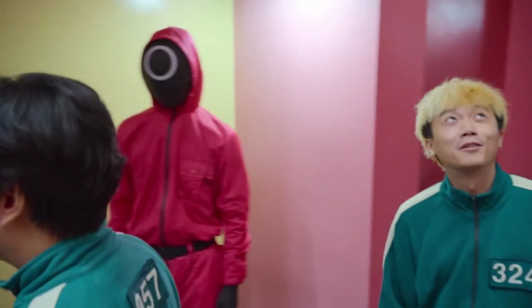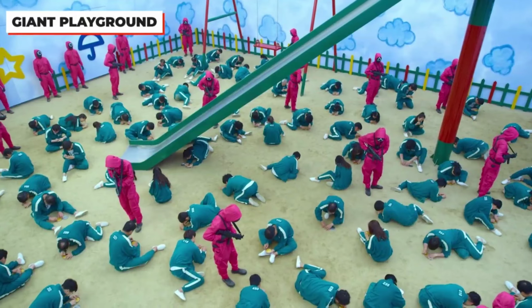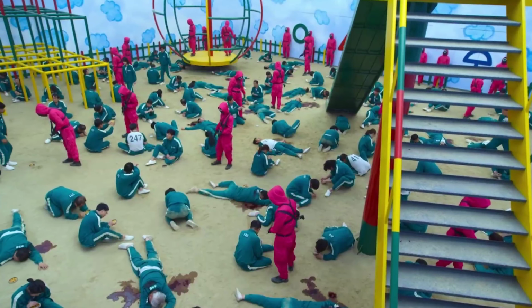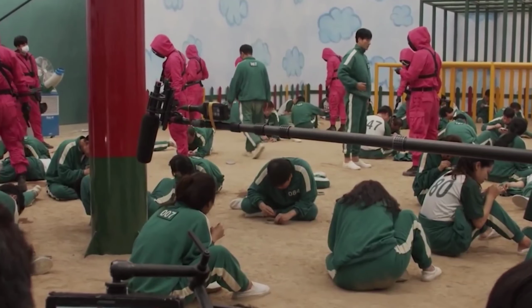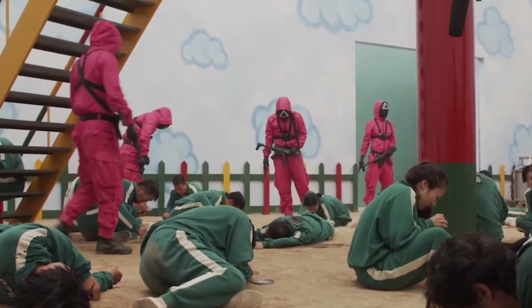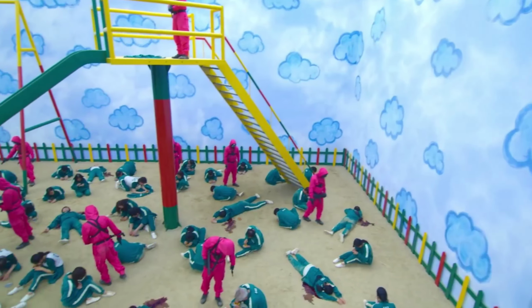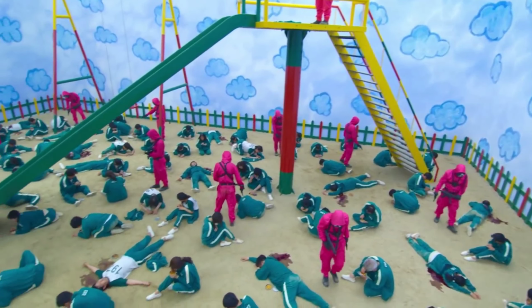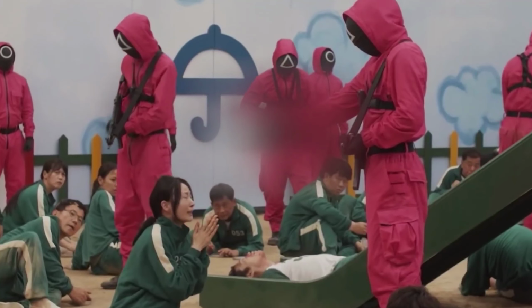Whoa, this place is gigantic. A part of what makes these sets so incredible is the sheer scale of them. The space of the children's playground for the Honeycomb game featured real, enormous versions of playground equipment, with a fake drawn sky background making the whole scene look like an image we'd see in a children's book. It did an incredible job at bringing us a freaky playground vibe.